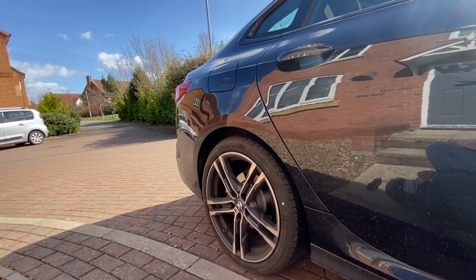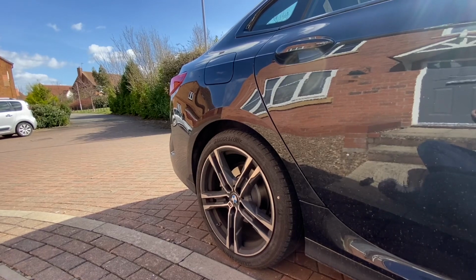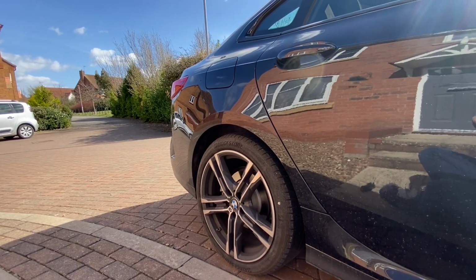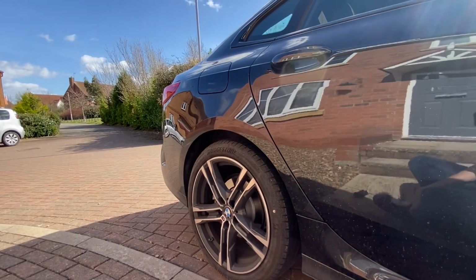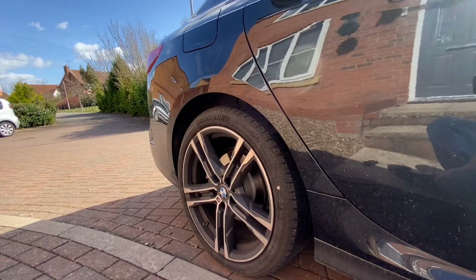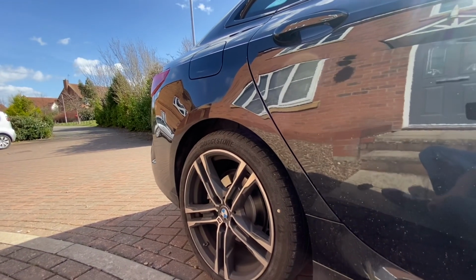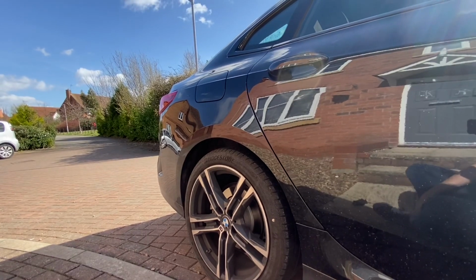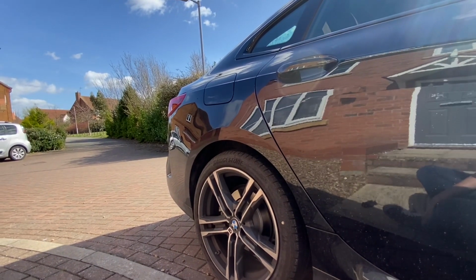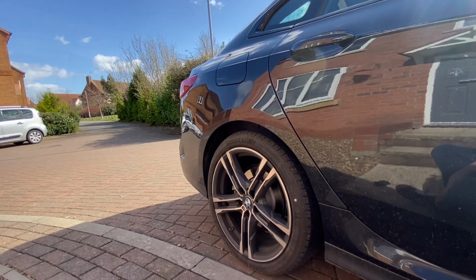Okay, we're on the outside of the car now, and another one of the annoyances I have, not really an annoyance, it's more of a sort of, I get a little bit nervous when I'm going over speed bumps. I chose the M Sport version of this particular car, and you can obviously see that the suspension is a little bit lower. Now, this doesn't affect the ride as such because it's a beautiful smooth ride, but I'm finding myself almost wincing every single time I go over a speed bump, which isn't ideal.